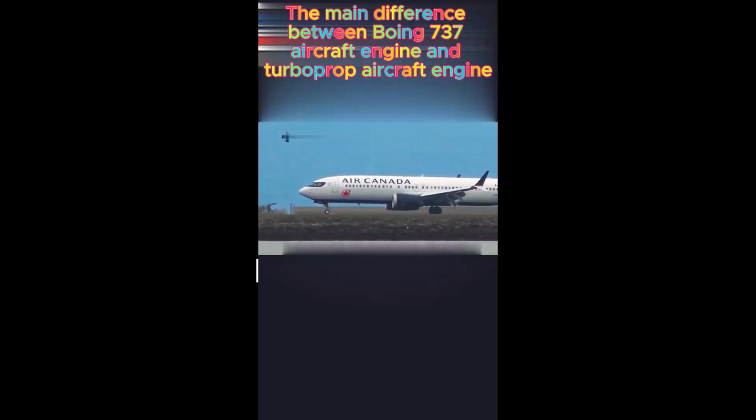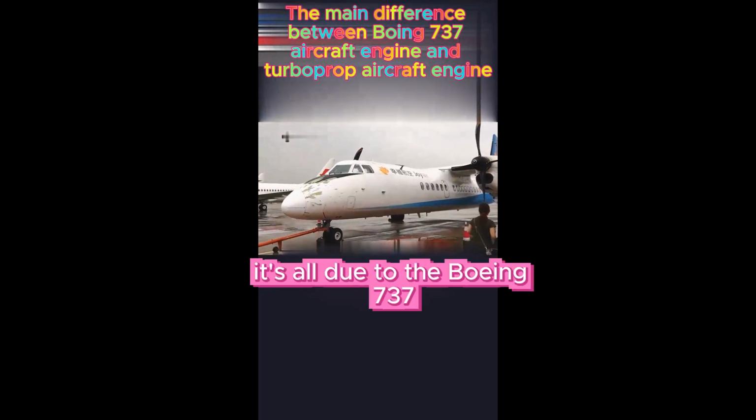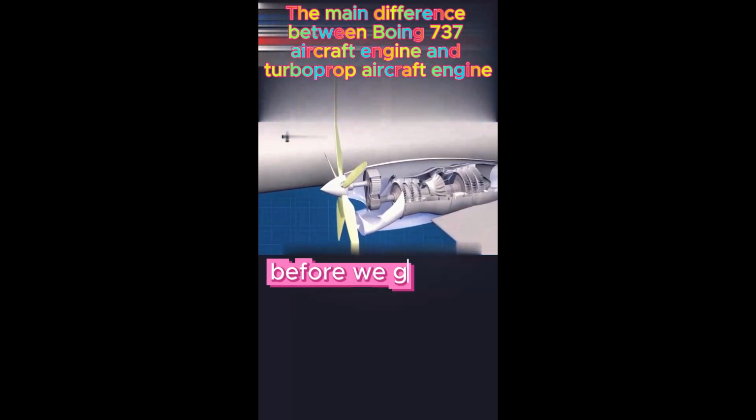In fact, in addition to speed, the Boeing 737 is superior in terms of comfortability, flight time, and ability to cope with complex weather conditions. So here's the problem: since my class is not as good as the jet class, why have I not been eliminated so far? Today we are going to talk about this topic.